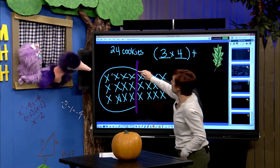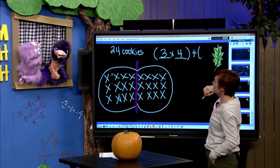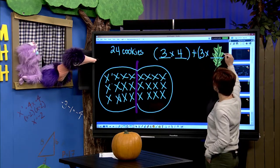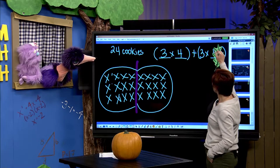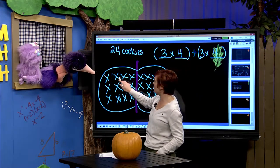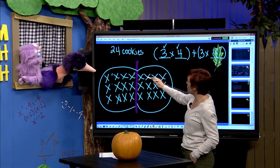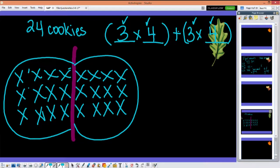Yes. Plus you have another set here. And you have another 3 rows with how many in each row? There is 4 in each row. 4 in each row. So let's make sure: 1, 2, 3 by 1, 2, 3, 4. 3 by 4. And check this one, 1, 2, 3, 1, 2, 3, 4, another 3 by 4. So that is one way to use the distributive property to solve for that array.